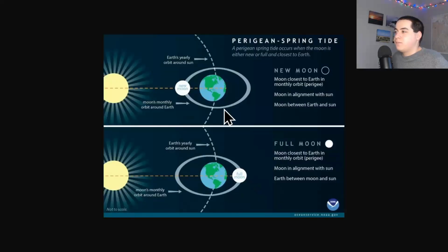Here is just a graphic of what happens with the king tide when you have a new moon or a full moon, and the moon is in alignment with the sun, and the moon is closest to the Earth in its monthly orbit. Then you get these higher than normal tides, and it's called a spring tide or king tide, and it happens a couple times each year, and this time it just happens to line up with quite a storm off the Washington coast.